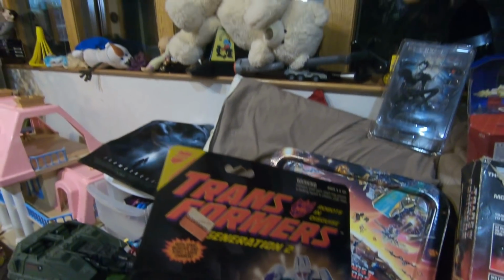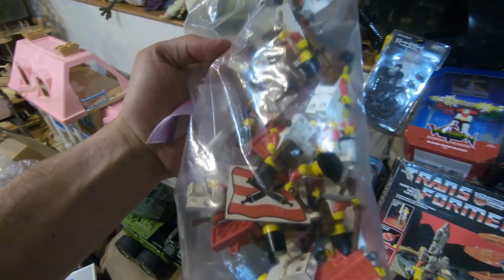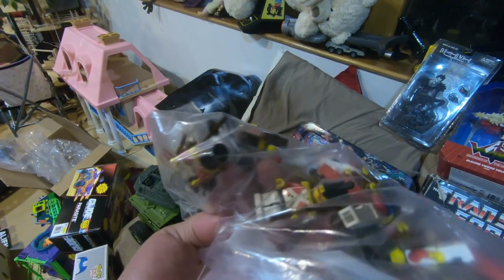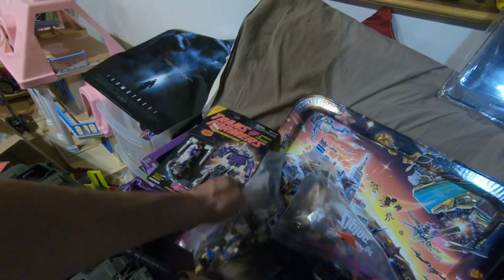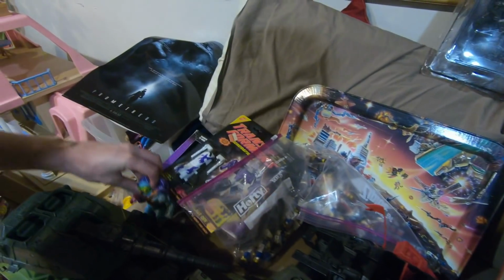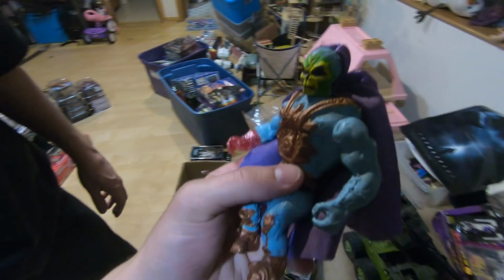carded Transformer. Remember these pirates? Or these are like the Imperial type dudes. Other ones. Vintage. Stun. Oh, yes! Oh, look at this. Huh?